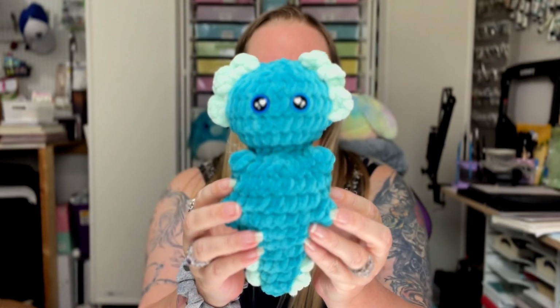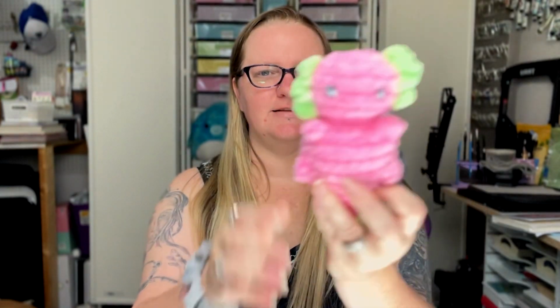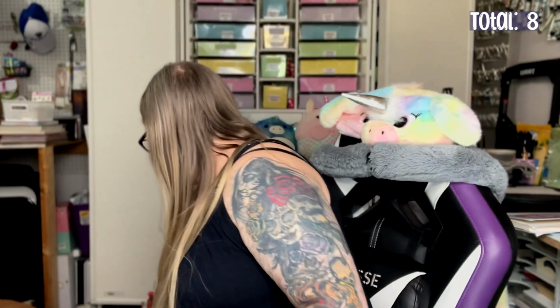Here's number 2, number 3, 4, 5, 6, 7, and 8. So I have 8 little axolotls right now, and I honestly don't think that's enough axolotls. Axolotls were really popular last time. Everybody loves a good axolotl. So I used a free pattern off of Instagram for this one. I will see if I can link that for you. I'm sure it's saved somewhere on Instagram. I pretty much know the pattern by heart now, so it's easy for me to replicate.